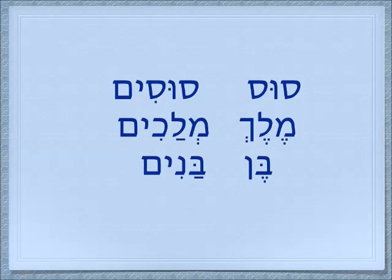If we have the word for king, melech, the plural will be mlachim. And ben turns to banim. And you probably know this already. There's some slight vowel shifts, but basically we have that im ending.